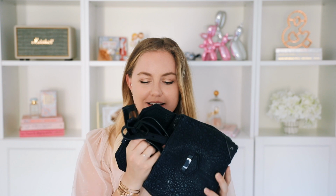Talking about practical bags, I have this crossbody bag. The strap is actually on the inside. This is the Marion bag from Alexander Wang, and I chased that bag for months when I saw it. I first saw it on a blog back in 2013 and I fell in love with it, and I finally found it randomly on the outlet a couple of months later.